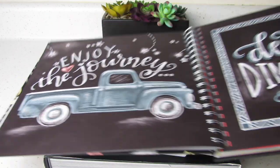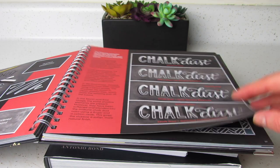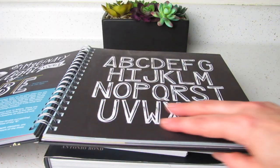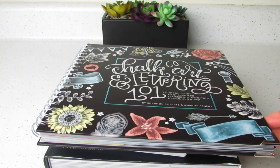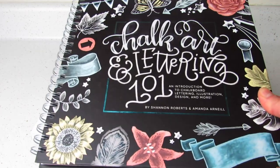Enjoy the journey. Depth and dimension. Very nice. This is a really, really nice book. That's just a sneak peek. I made it to page 59, but there are many more pages, over 100 pages.